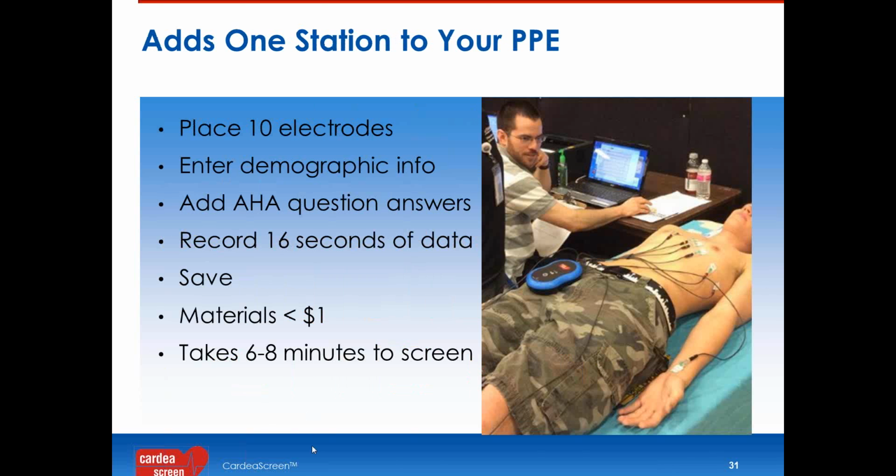ECG adds 1 station to the pre-participation exam of your athletes. The procedure adds 10 electrodes, 6 across the chest around the heart, and 1 on each arm and each leg. CardeaScreen has a screen for entering the basic demographic information: the name, age, ethnicity, gender. We do include the American Heart Association questions in the context of an abnormal ECG. It's quite helpful to the doctor to know if the athlete has symptoms that coincide with the conditions that we're seeing. We record 16 seconds of data. It's a fairly short test. We save and print the ECG. The total material costs are less than $1, and it takes about 6 to 8 minutes to add the ECG into your PPE. It's a fairly short test, easy to do.